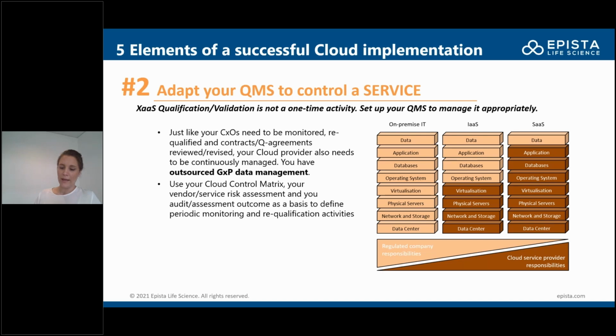So there's something that will constantly flow, and you need to make sure that your QMS is able to manage that appropriately. I have here on the right just a little overview of typically the split between on-premise, where really everything is in your control, and then going to IaaS or finally also SaaS, where most of the services are outsourced. So when you are talking about changing or adjusting your QMS, you need to make sure that you are monitoring and requalifying your cloud provider. You need to think about how often you review contracts, how often you review quality agreements or whatever you have in place, how often they will be revised, whether this can be initiated only by the cloud provider, and what the lead times are for you to react to any changes that might be coming there, because you're outsourcing your GxP data management. So this is very similar again to outsourcing something to a CMO.